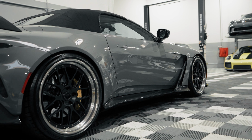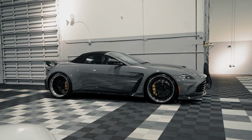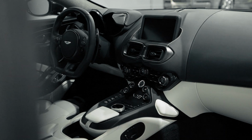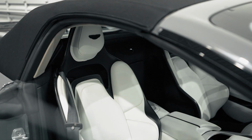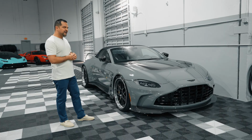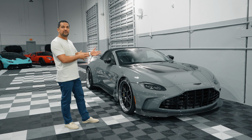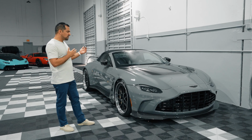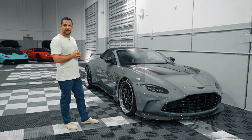titanium exhaust, 1886 forged wheels, and it is lowered on KW coils. It has every carbon option inside out, no livery, and in one of the best colors, the China Grey. So this is my V12 Vantage, and as soon as I bought this car for over $400,000, I immediately get a call and it tells me, hey, we're launching the new Vantage.